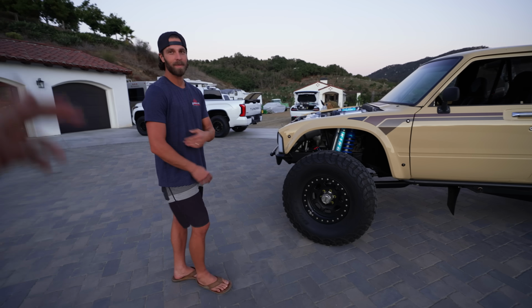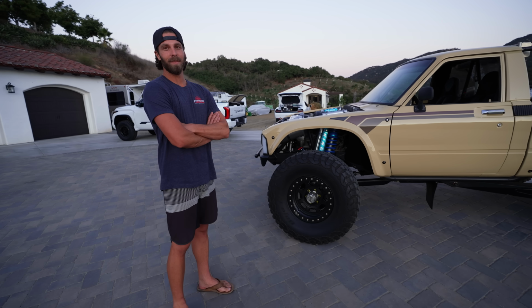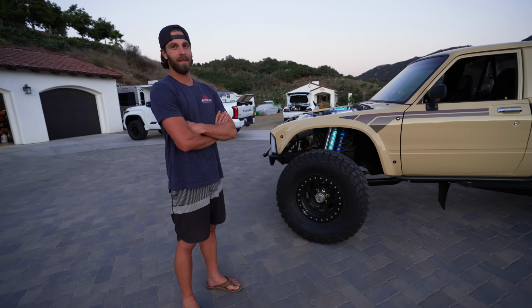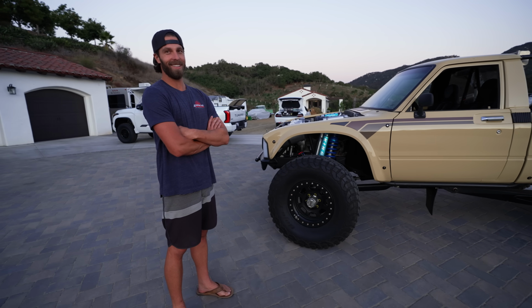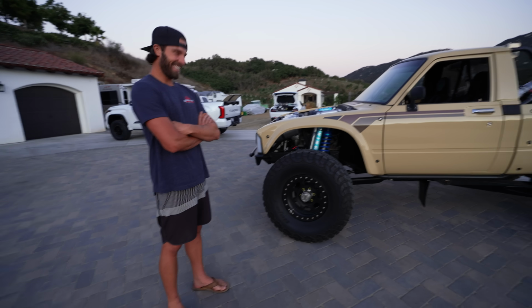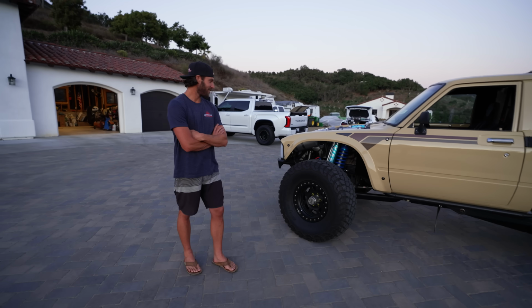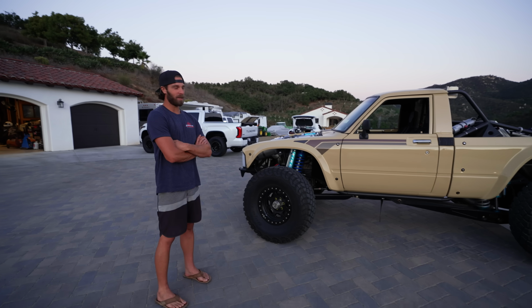Dude, I'm doing beams on my pre-runner in Mexico, and I got sold when I saw how it works, and then they told me it's like 30 hooker suspension. And I was like, I'm in. It's so sick, right? Everything about it is so awesome. How you get so much travel. It's cheap. It's strong. It works really good.